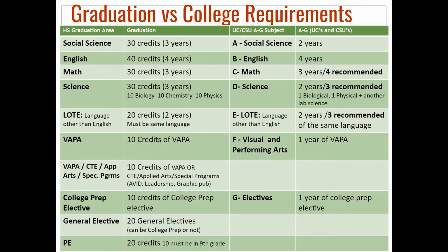In science, you were required to take 10 credits in biology, 10 credits in chemistry, and this year you were required to take 10 credits in physics. If you have not taken physics yet, that is a requirement that you still need to meet, so you need to work with your counselor to make sure you're taking the right class for the science pathway. And if you look at the UCs and CSUs, they also recommend the third year, so we are right on target there with our grad requirements.